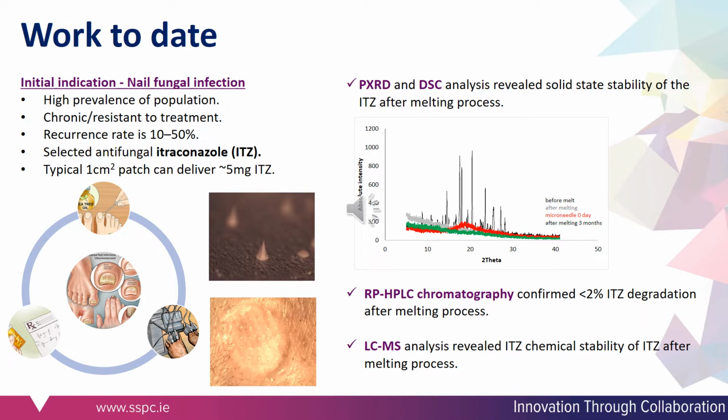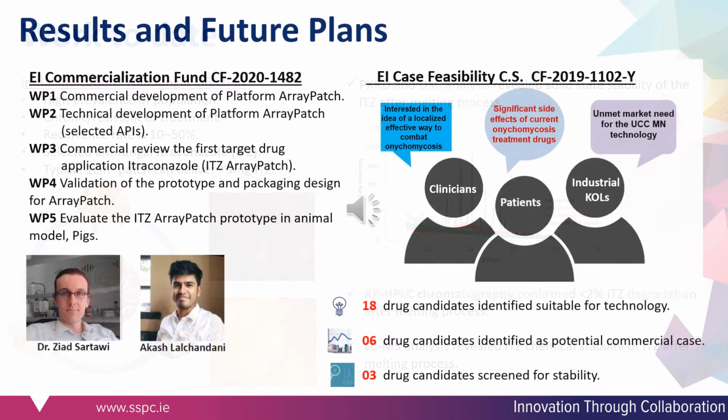Physical and chemical characterization of the microneedles confirms the stability of the itraconazole after the melting process. The efficacy of the microneedle was also confirmed against the main fungi and yeast that cause the disease. This approach was validated by a feasibility study, and the industrial stakeholders confirmed the unmet market need of our microneedle technology, and the clinicians were very interested in the idea of pain-free localized effect.